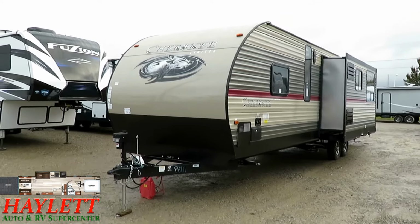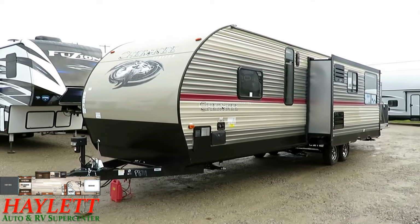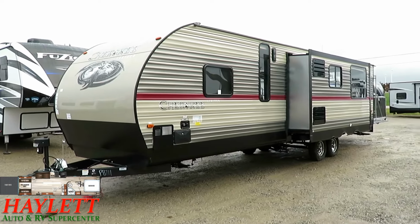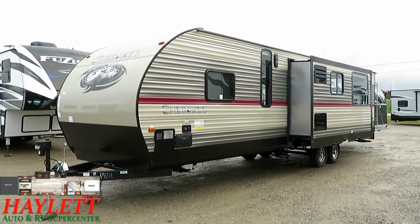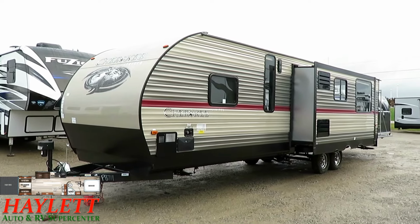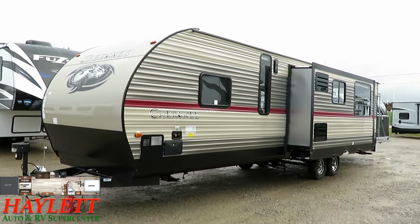It's something like 250% thicker than the sidewall aluminum, so the whole front nose is stone guarded, and it's all painted. You're not going to have that chalkiness, the peeling stickers. And that's the other thing. You don't see those Nike swoosh decals everywhere, do you? Man, these factories love their Nike swoosh decals. I'm over it. I got over it. I'm not into the Nike swoosh thing anymore.